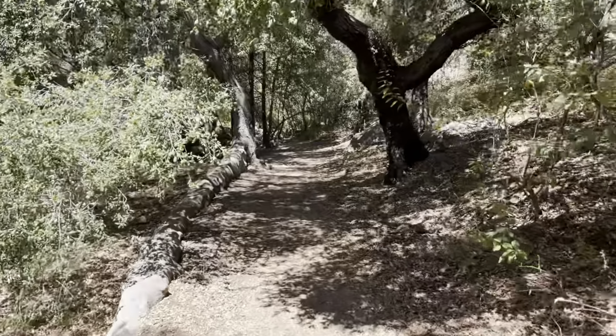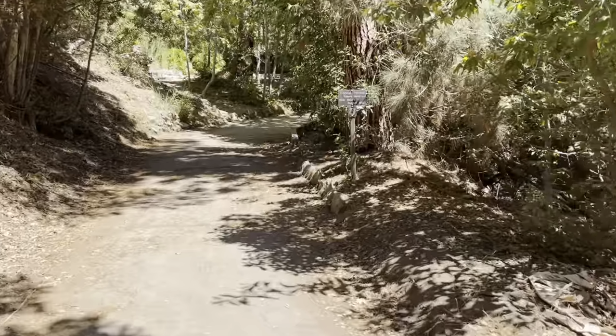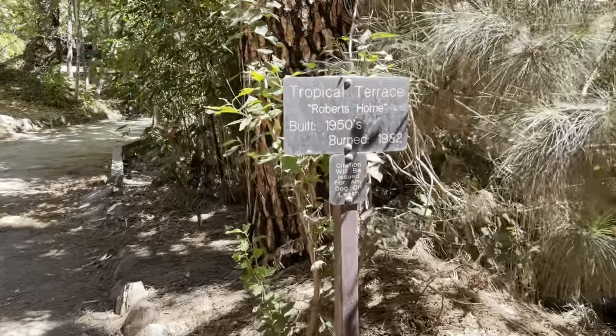The road then travels under the shade of oak and sycamore trees and ends at the ruins of Tropical Terrace, the 1959 home of Fred and Florence Roberts' family.